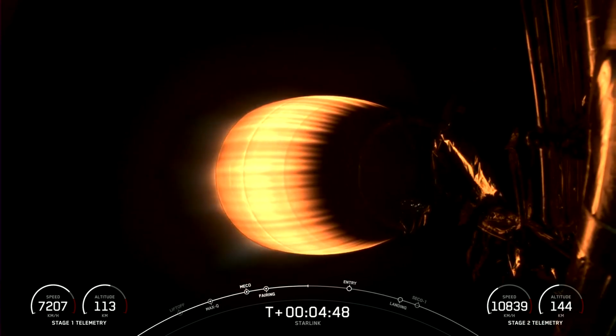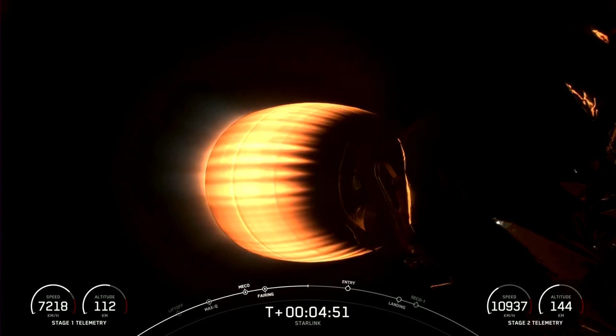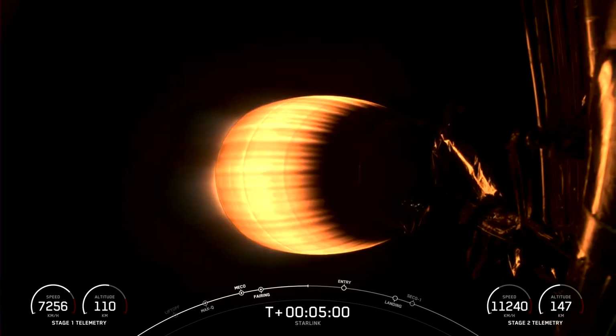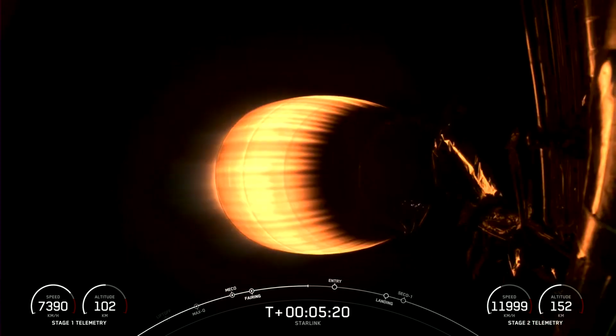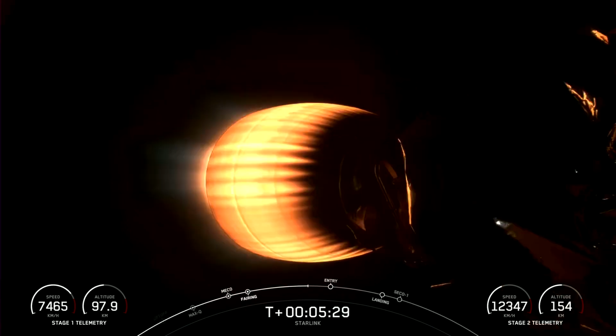Acquisition of signal, Bermuda. Vehicles on a nominal trajectory. Everything continues to look good for both the first and second stages. Live views of that second stage on your screen now. As I mentioned earlier, today's Starlink mission marks SpaceX's 53rd mission just this year and 252nd mission overall.